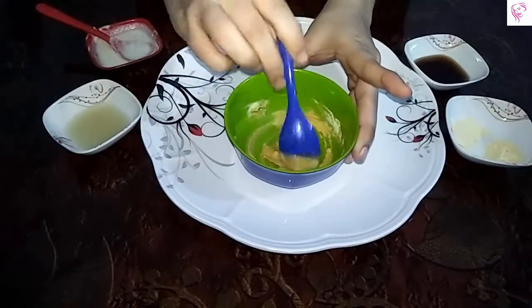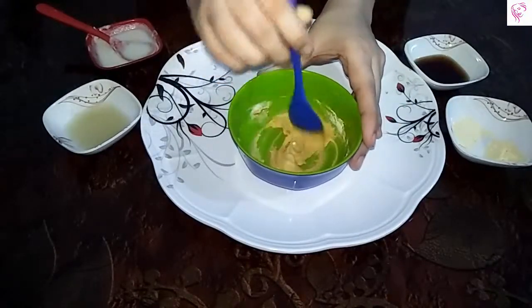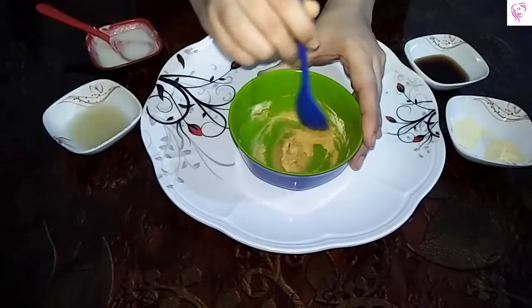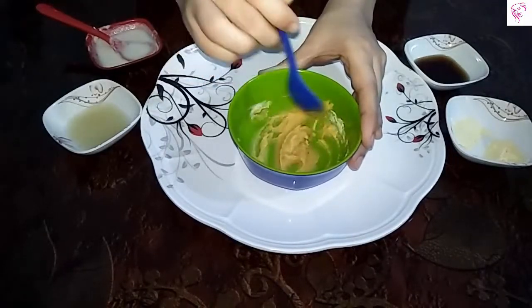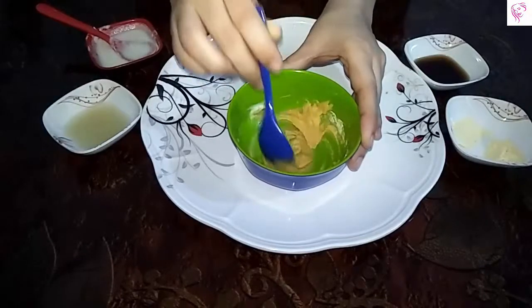Gram flour and yogurt are very effective ingredients. With this you tighten your skin and remove acne spots. Also you get your skin shining and glowing. Honey is more helpful for dry skin, as I told you.